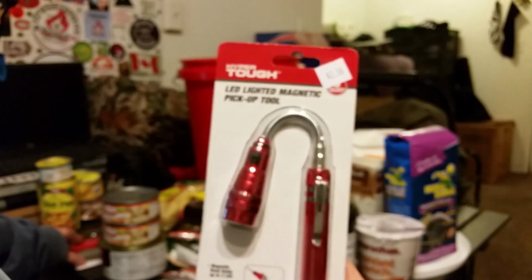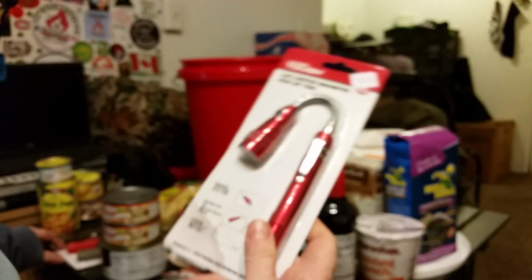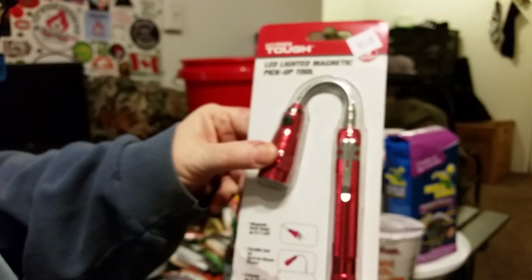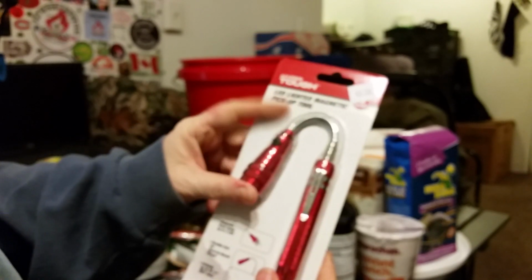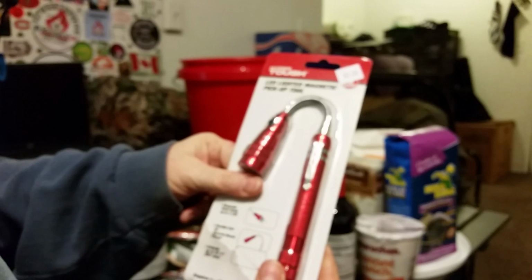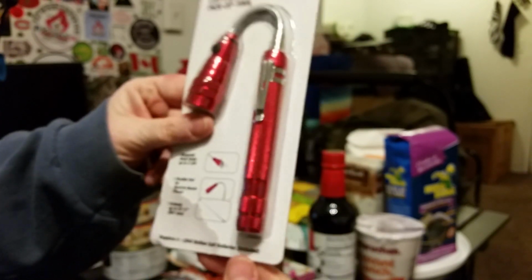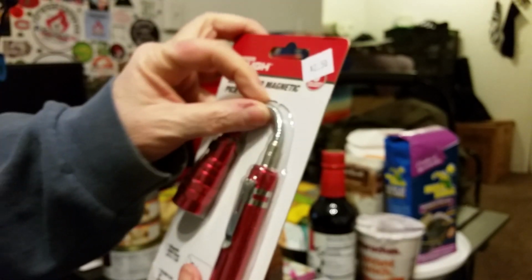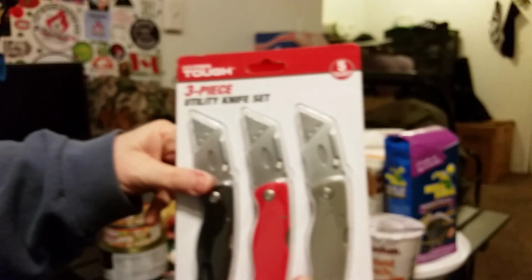And having these kinds of little tools, very cool to have. So this would be good for mechanics working on cars. If they drop a nut or a screw or a bolt, they can use this little goodie to find it and grab it and get a little reach. And you can never have too many blades.